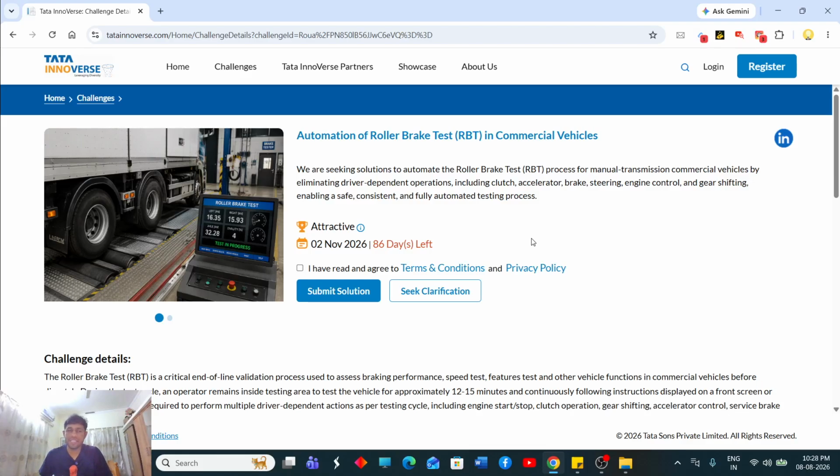Hi everyone, introducing an exciting innovation competition. It's by Tata Innoverse. It's for automation of roller brake testing in commercial vehicles.